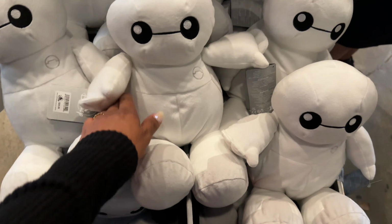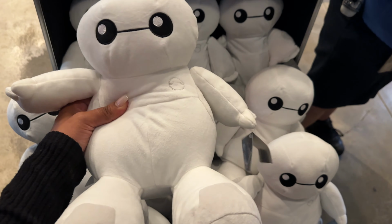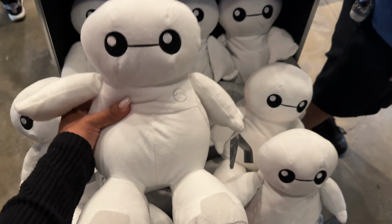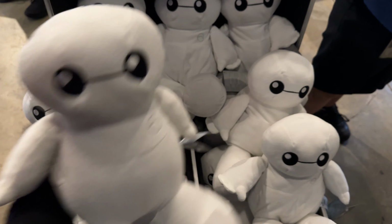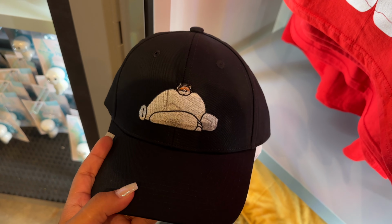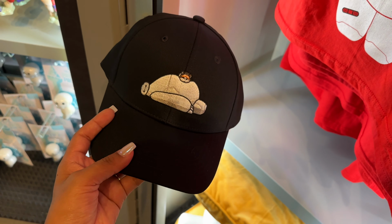I came over to the little Baymax shop. Look how cute this is. I don't know, his feet kind of are funky to me, but his face, I'll give it an A for effort. But these are so cute. I think they sold out and they literally just restocked them. He's also being sold for $29.99 and they have so many available. Look how cute this little hat is. He's laying down. Oh my God, this is so cute.